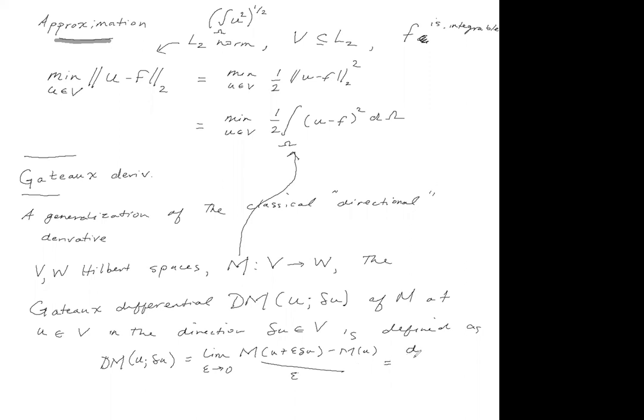This is the same as taking the classical scalar derivative with respect to epsilon, because epsilon is just a real parameter, of M(U plus epsilon delta U), and then letting epsilon go to 0. So this shouldn't really be that strange, in the sense that it mimics the structure of a classical directional derivative. You notice you're looking at the behavior of the derivative in some direction, but now the direction is actually a function, delta U, and you multiply it by a small parameter and see what happens as that small real parameter goes to 0, which takes this complicated derivative of a functional with respect to a function to a simple scalar derivative with respect to a real parameter epsilon.